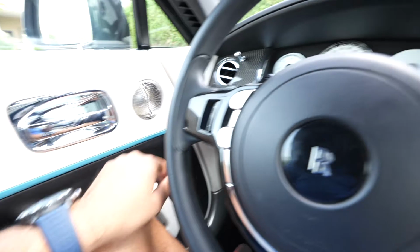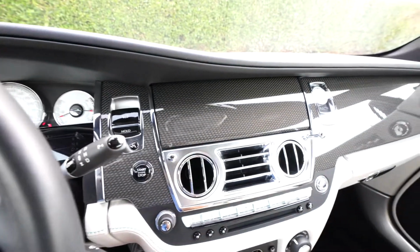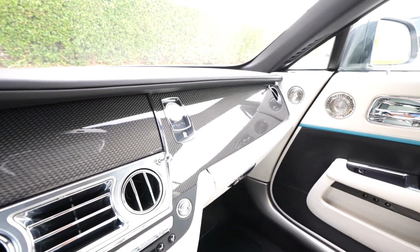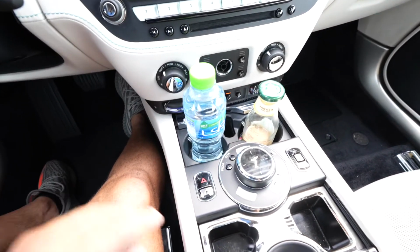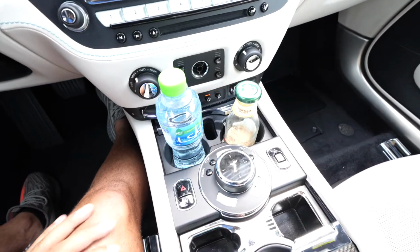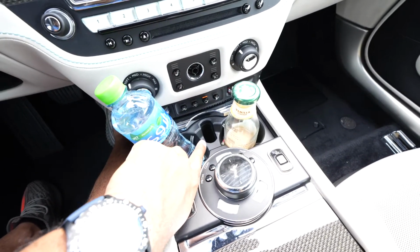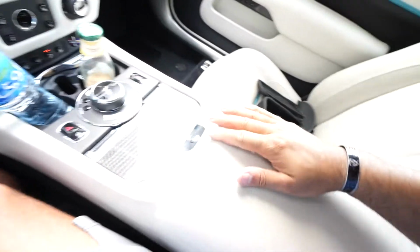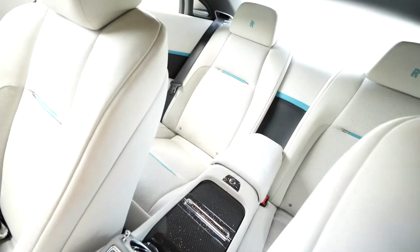Everything just feels so good in this car. That's my favorite part about it. I love the carbon fiber on this one. You have plenty of storage for everything, your drinks, water, and they all close very nicely. There's a key holder right here, which is pretty cool. And then you have tons of storage in here, the same thing back there. It seems like it would be relatively comfortable back there.